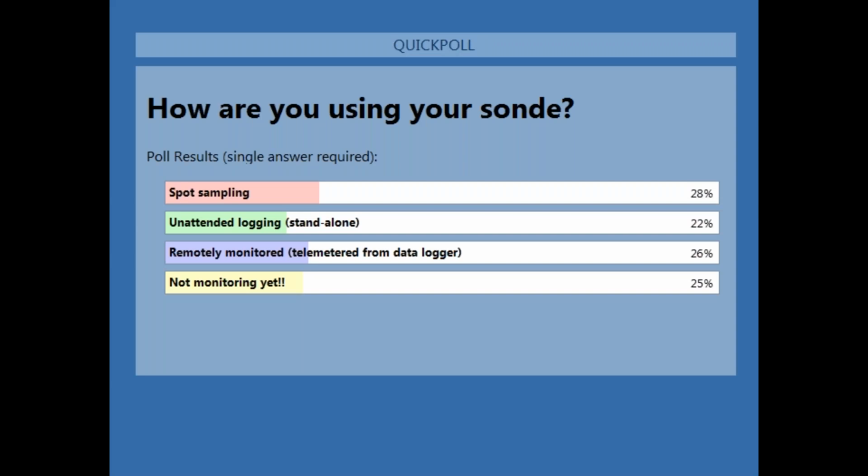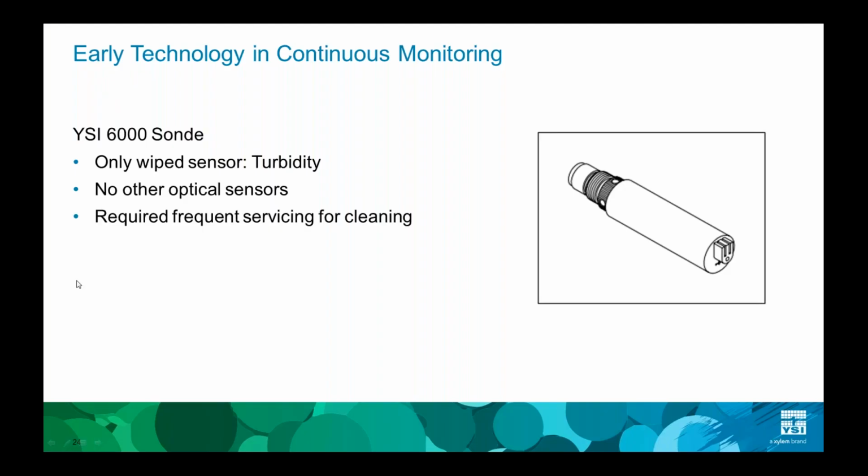All right, that's some interesting looking data. Looks like we got a little bit of everything. All right, so we'll hop back into the presentation here and we'll talk about a little bit of this technology.